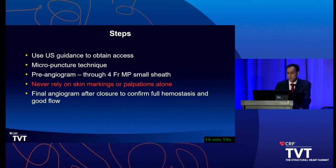Never rely on skin markings or palpation alone, because those skin markings can move, especially in obese patients. They can change, so you have to have very good anatomical and imaging markers before you commit to the access. Always do a final angiogram at the end of the case after you close to confirm full hemostasis, because that's the key. Sometimes we get comfortable with the access and send the patient to the PACU or to the ICU and then get called later because the access was not perfect. So always, 100% of the time, obtain a final angiogram after you close, no matter what device you are using. Those steps I do in every case, whether I'm doing large bore access or even small bore access, a PCI or a TAVR, it doesn't matter.